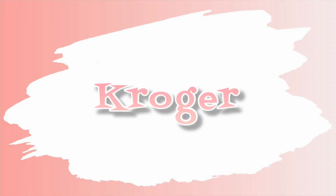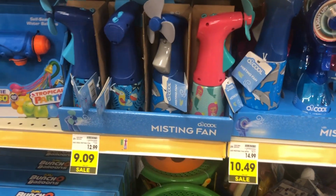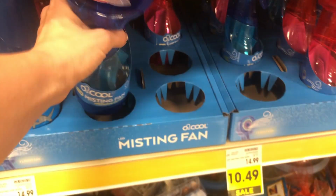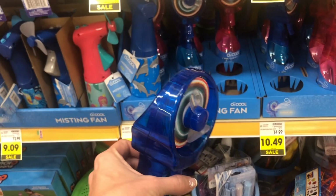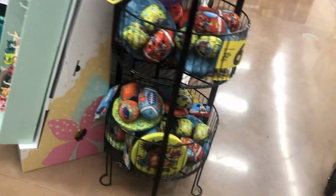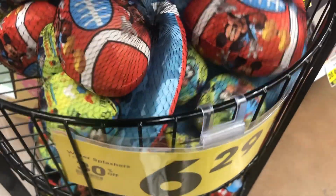And just because we like to keep it real here, we did stop at Kroger as we normally do, and we found some really great stuff in the seasonal aisle. They had lots of swim items here, so we picked up a misting fan. Disclaimer though, we did have to return this one because it didn't work even with the batteries in it, but the second one we got did work just fine, so just take it with a grain of salt.